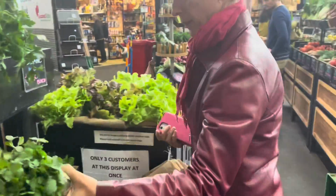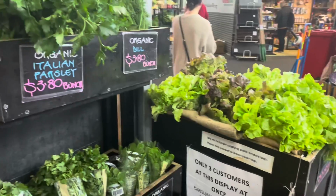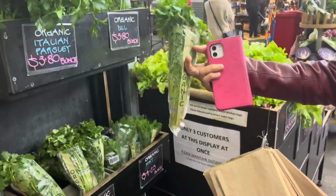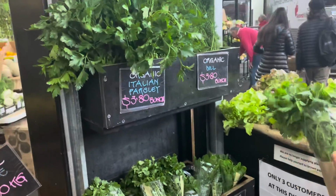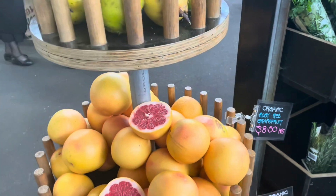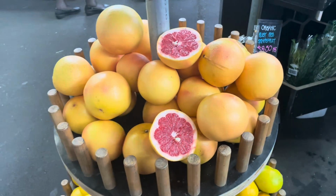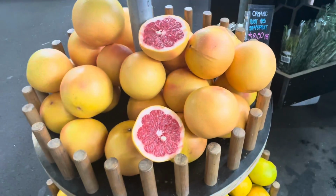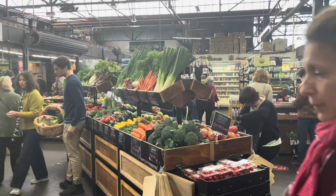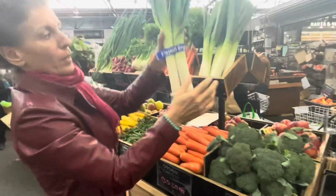Okay, so we've found an organic grocer. So this is probably where we're going to get most of the stuff from. So coriander, parsley, dill. Look at the size of those grapefruit. I always want to buy the grapefruit and then never have them, but they look lovely. I definitely think I need to get a couple of those. Get a bunch for the gate.